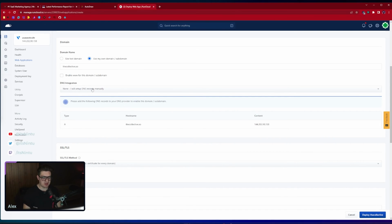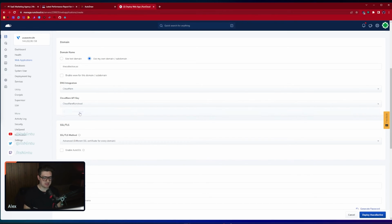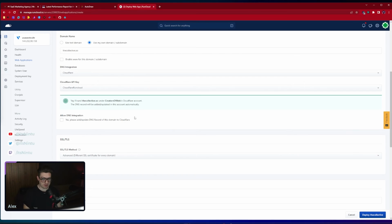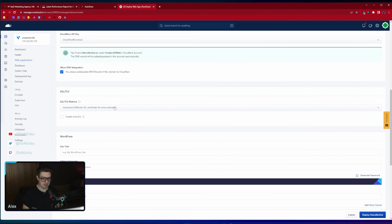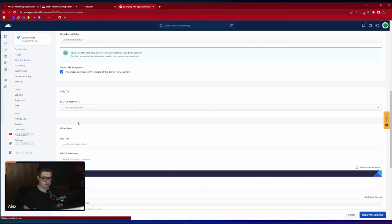For DNS integration, I am going to select our Cloudflare integration. And I'm then going to select the API key that we configured. It'll give us then a little, yep, all connected message. And this will allow RunCloud and Cloudflare to speak to each other and do all the SSL and DNS and domain name mapping without us having to jump in and configure anything. So I want to allow the DNS integration here with Cloudflare. Then for Auto SSL, I'm just going to select Advanced because I want every site on my server to have a different SSL certificate, so they each have their own one.